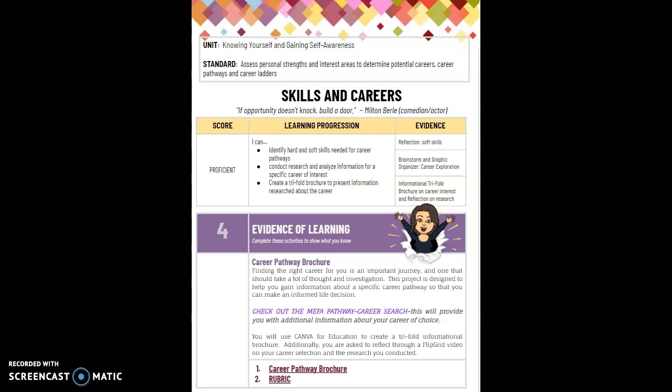Hi everybody. I just want to go over our evidence of learning, section 4 of the learning plan. This is where we are going to put our research about a specific career or occupation together and then create a brochure. So I do want to take a minute and go through the project sheet so that you have that explanation.